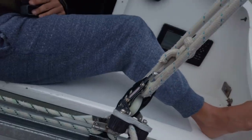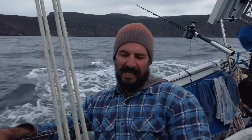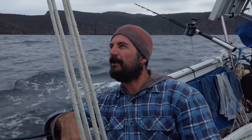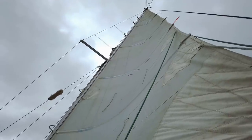So I've got the traveller down most of the way. I haven't gone all the way, just so I can give myself a bit more room on the winch here. And I've got the mainsheet sheeted on pretty hard. So what I want to try and do is flatten out my sail as much as possible in these medium winds. And the same with the headsail. I've moved the car along the side just a little bit forward so I can get a good pull on it. So my sails are pretty much as straight as possible, trying to eliminate as much twist as I can, to get as much power as we can out of these moderate conditions.